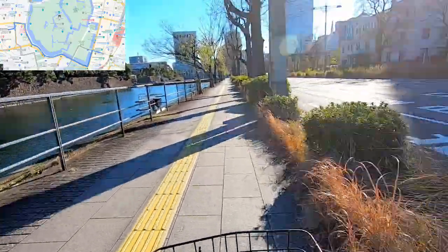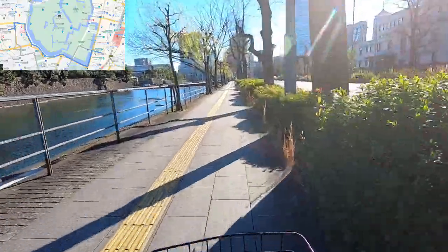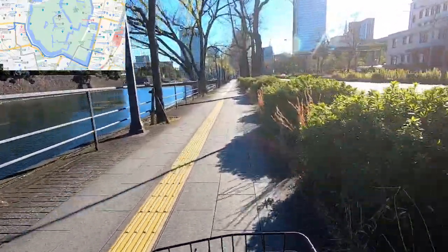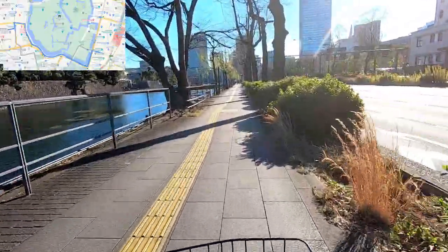He's so polite. Okay, I actually know where I'm going. I just wanted to talk to a police officer. He's got nothing to do, he's just standing around.